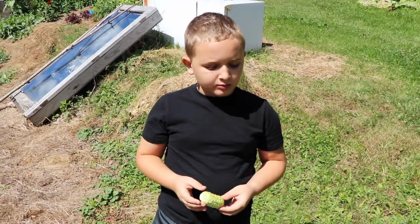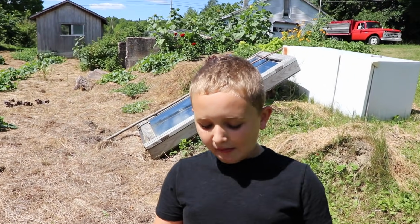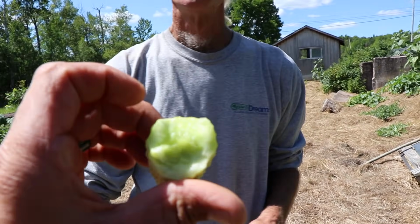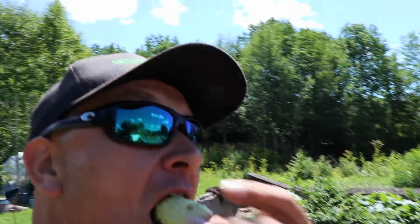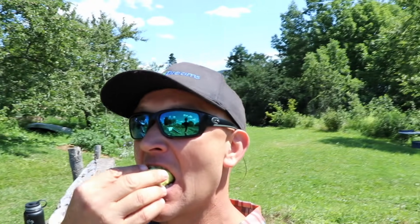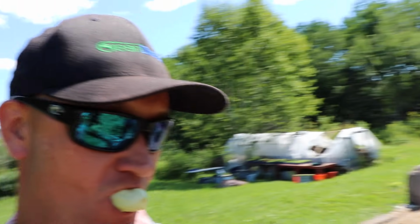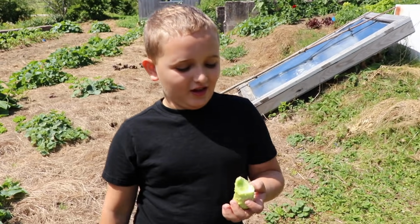That thing looks like it's ready to be pickled. That's good? Really? Crunchy. Really good. That's one of my new favorites. Wow. This is like mind-blowing, like the huckleberry the first time I tried it. Very similar. It's not one of the flat ones, not bumpy.